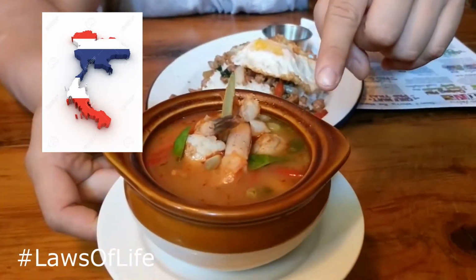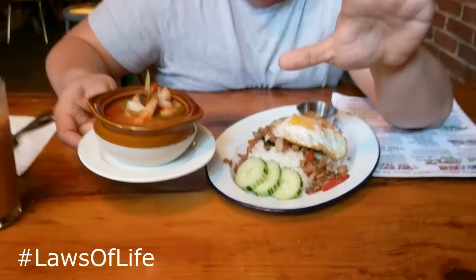And one of Thailand's national dishes, right here. Take a look at this. This is Tom Yum Goong, which is Tom Yum soup. This is actually the national dish of Thailand. It's not pad Thai, it's actually Tom Yum Goong, which is a lemongrass seafood spicy broth with chilies and fresh seafood.